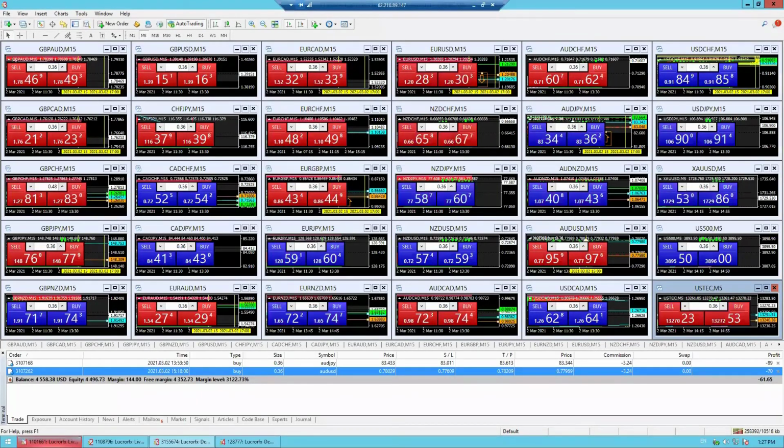Let's see, what else do we have here? No other alerts. Let's see how our trade's doing here. We have the Aussie US and Aussie Yen. Let's take a look at that.